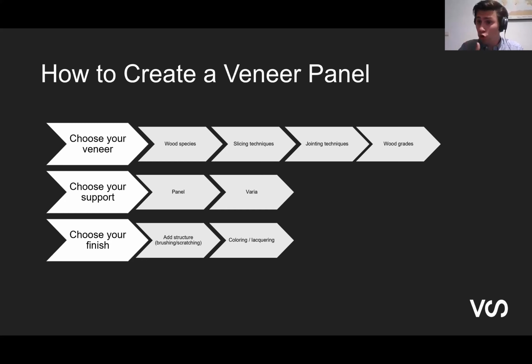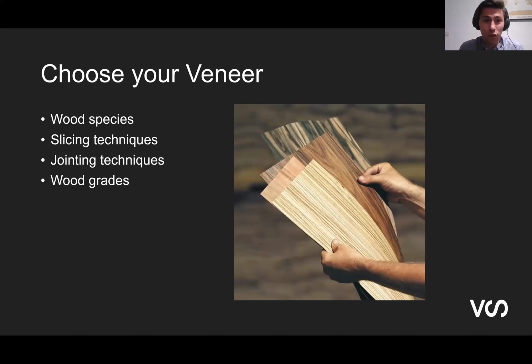So there are 3 big steps. Step number 1, choose your veneer. Step number 2, choose your support. Step number 3, choose your finish. It sounds very simple if I say it like this, but of course we will go into detail of every step. So if you would go to the next slide, Brett, you will see choose your veneers. I made 4 little steps of this one.